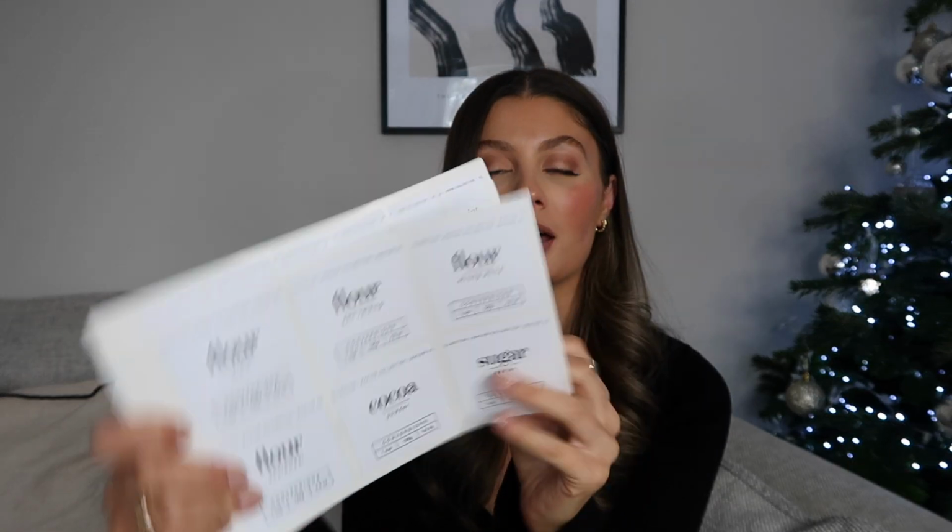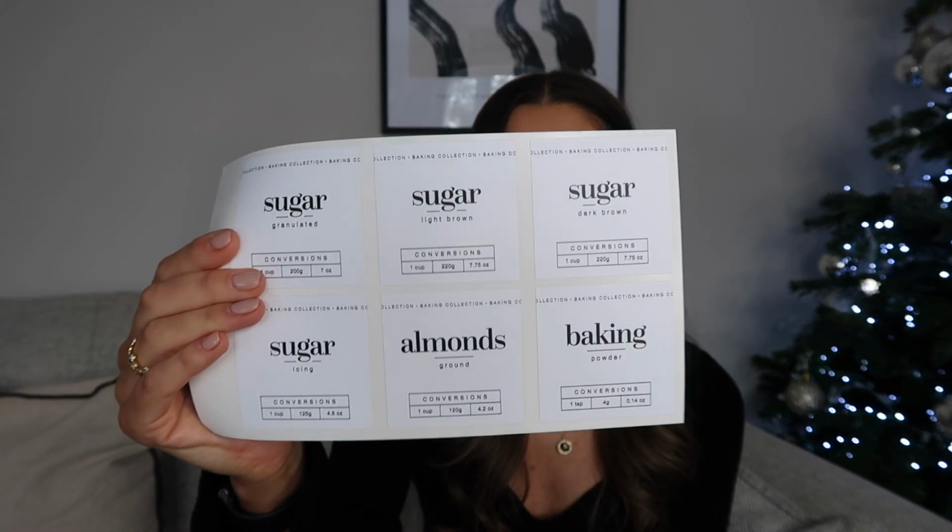Something else slightly random that I picked up is a load of kitchen labels. So I have this dream of having a very well organized larder, so I picked up loads and loads of labels to stick on everything. So we've got herbs, spices, pastas, grains, cereals, loads of different things. There's a load of best before dates as well that I can stick on them. I just really loved the font of these and I thought they were so cute.